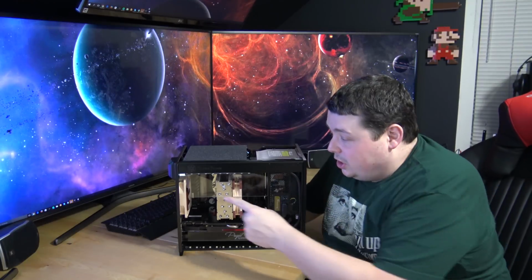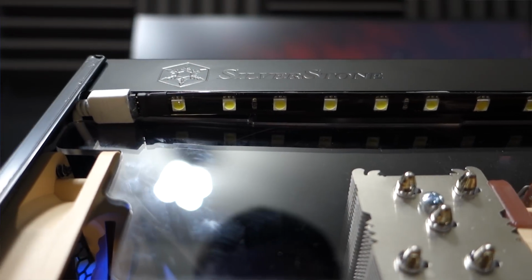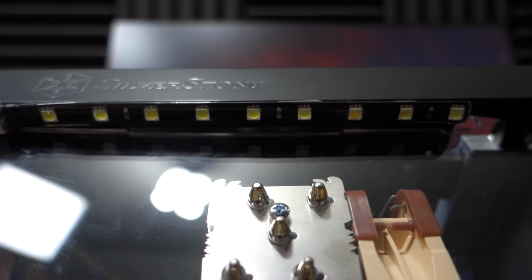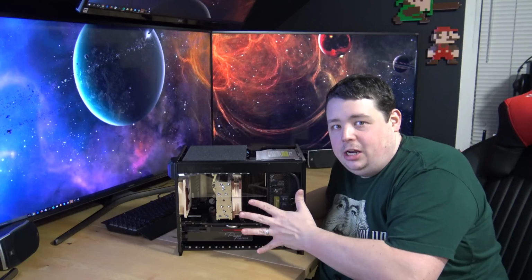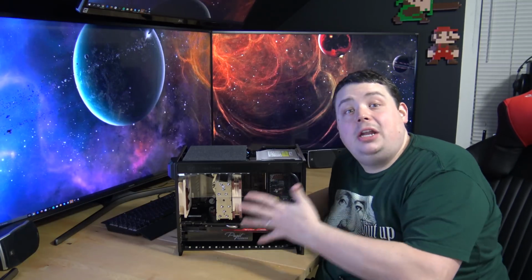Now they also installed some LED lighting into the top and the bottom of the case that kind of shines through and just kind of gives it a little bit of an ambience. Now this thing doesn't have a clear shell on it, so you're not getting a lot of that light on the outside, so it's not going to be annoying when I have it in a media setting.